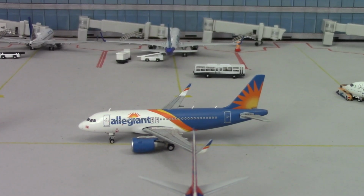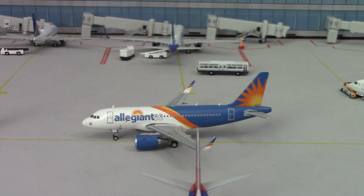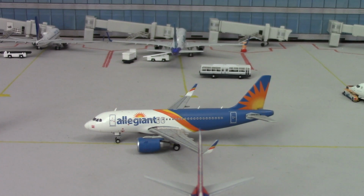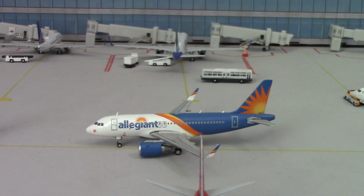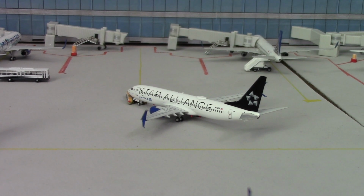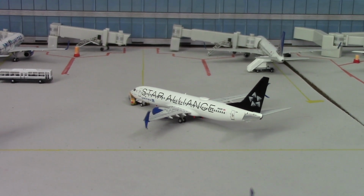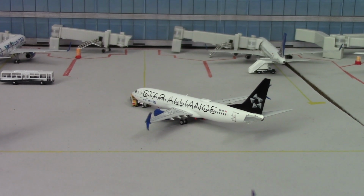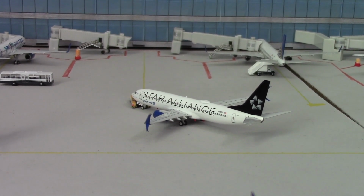Just taxiing past the back of the A gates here is an Allegiant Airbus A319 in the new livery, which will be heading out to Knoxville. Pushing back out of the B gates is a Star Alliance or United Boeing 737-800 in the new livery. This is a new model to the airport and will be heading out to Houston.